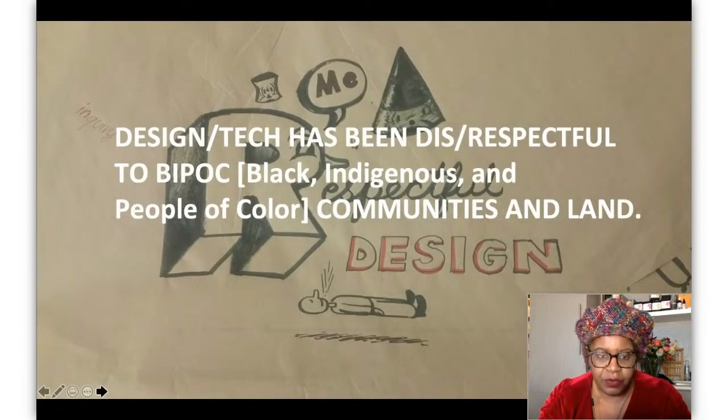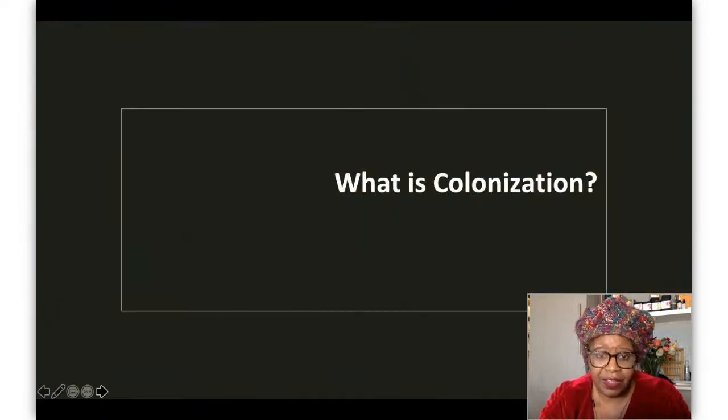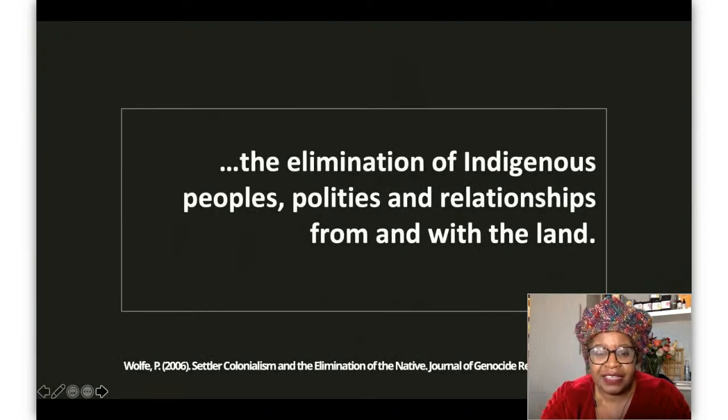And this has become really important because as we're undergoing this process of decolonization, we're really understanding how design and tech has been quite disrespectful, especially to Indigenous, Black, and POC communities, as well as the land in and of itself. And so for context, the driver of much of this disrespect for at least the last 500 years has been colonization. And what I mean by that term is basically this process of eliminating Indigenous peoples, polities, and their relationships from and with the land.